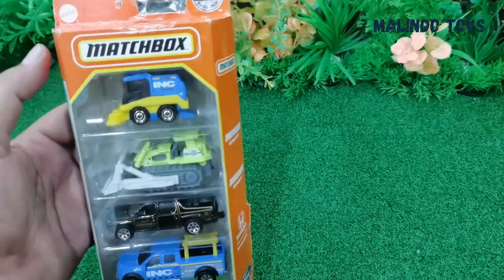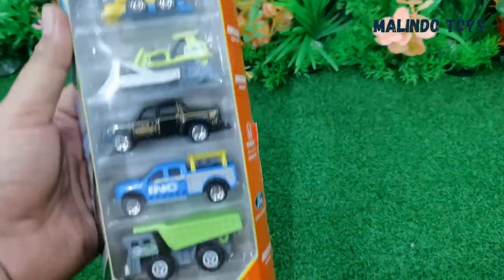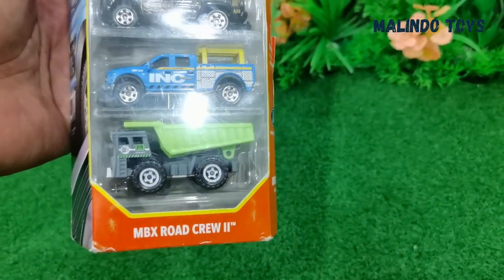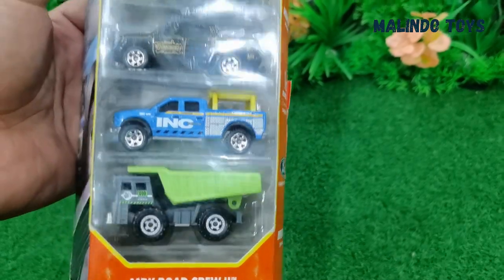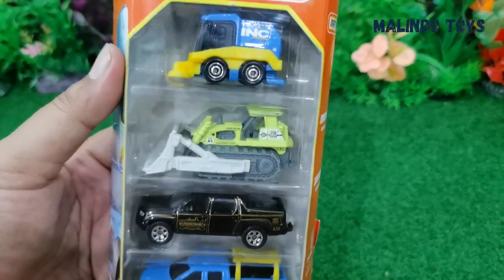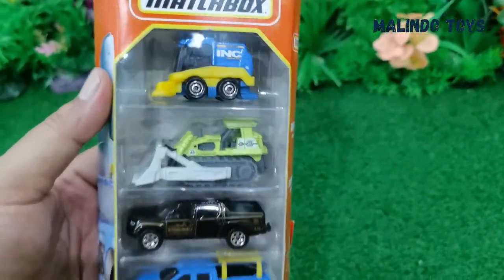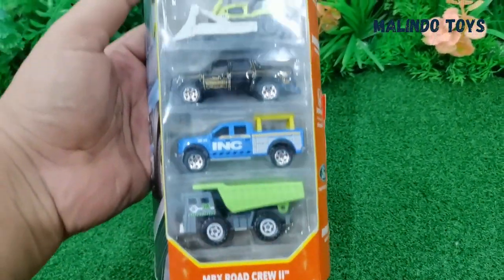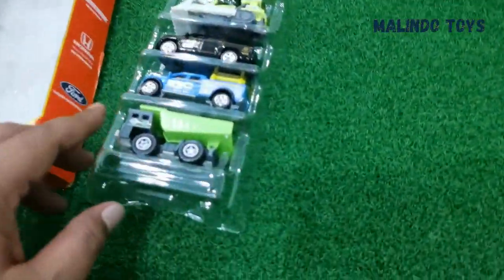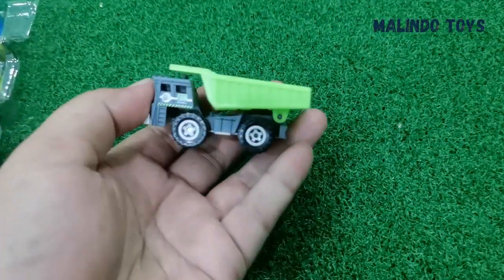Okay, Uncle has new Matchbox. This Matchbox series is MBX RoadCrew 2. Yes, MBX RoadCrew 2. This one has a truck, a pickup, a bulldozer, and a trash cleaner. Okay, let's unbox these new toys. Yes, we already opened it. Let's mention them one by one.